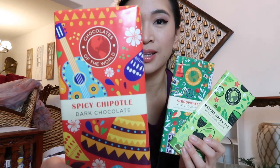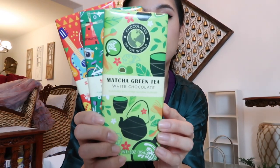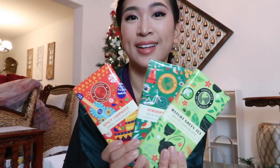This one is spicy chipotle, Stroopwafel waffle, and matcha green tea. We picked up another Wine Stopper set because this is a three-piece silicone Wine Stopper set and it goes on top just like that. Because the other one we got, every time we come home, we always find the stopper mysteriously somewhere on the floor. So it just has a life of its own and it pops off and lands somewhere. So hopefully this one is better.